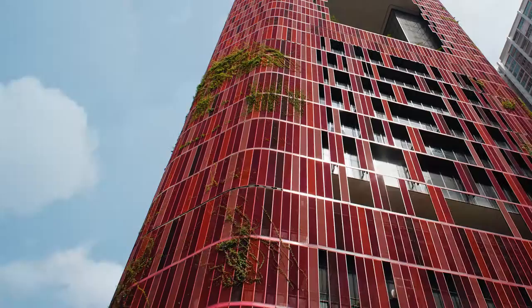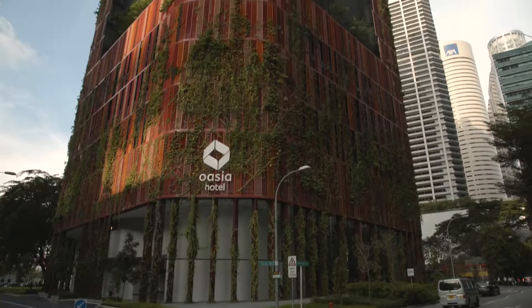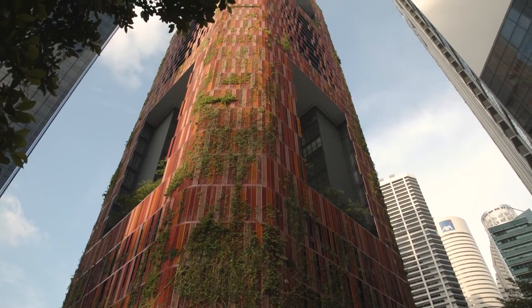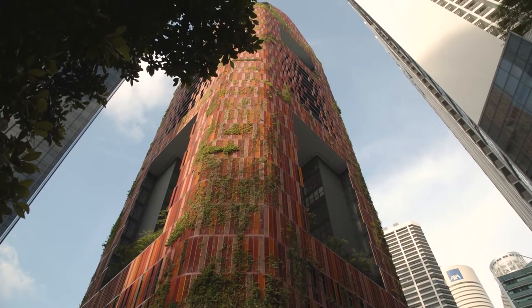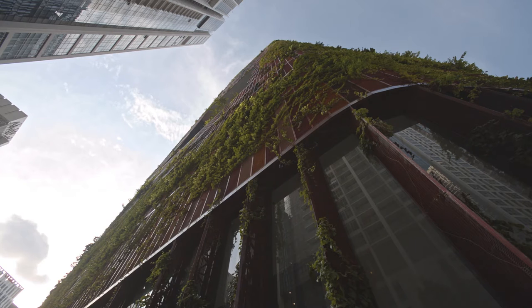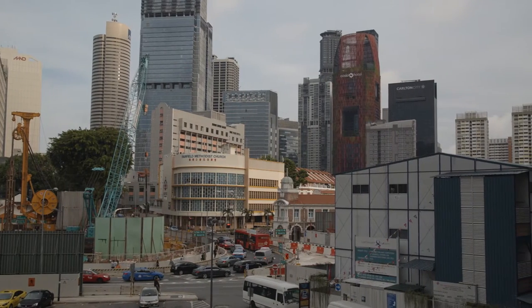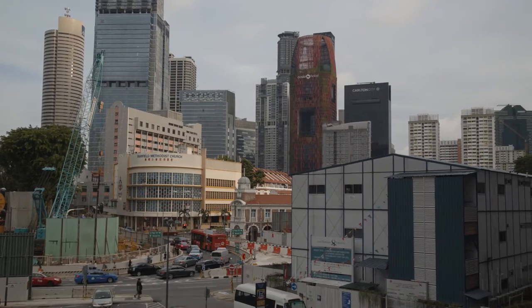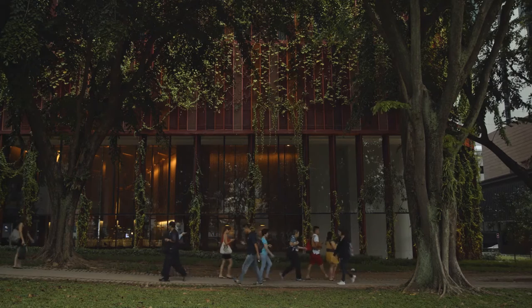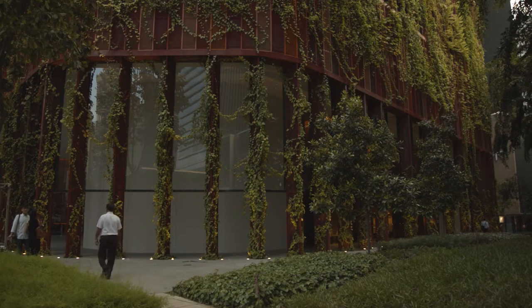We've almost created, in some ways, the notion of a huge tree in the city where animals could thrive on the canopy. The Oasia Downtown Hotel is a device in the city that really supports a thriving ecosystem three-dimensionally in a very dense environment. I think it's actually the biggest and the tallest trellis structure in the world.